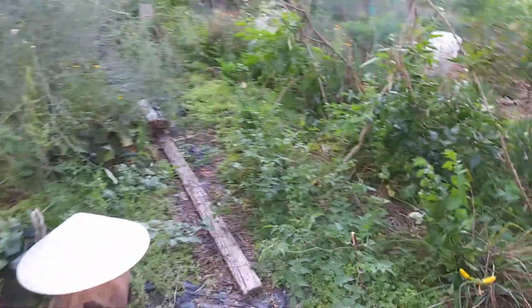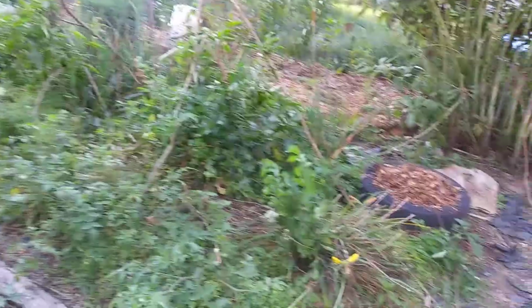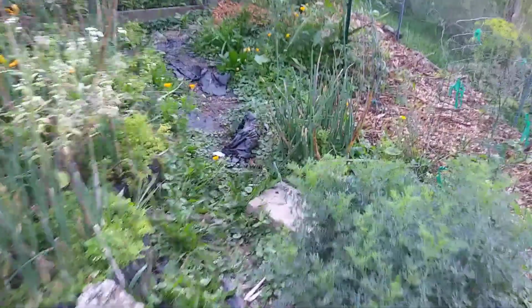And yeah, sunchoke, asparagus. That really is it. That's the entirety of the space. It just looks so much more because of how intensively I manage it. So, thought you'd enjoy that little walkthrough and a little talk about a few things here.